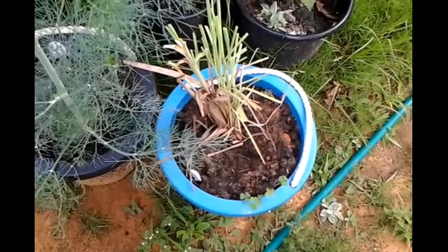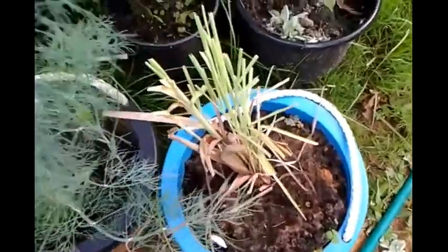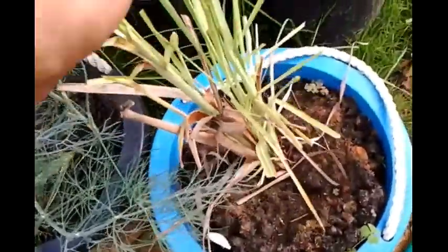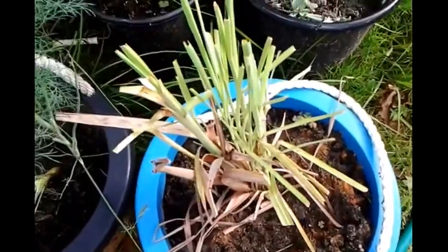A new addition to the garden this week is this lemongrass. A friend of mine is growing a bunch, and she cut some off of her mother plant. And I'm not sure if we got enough rooting, but hopefully this will take and thrive.